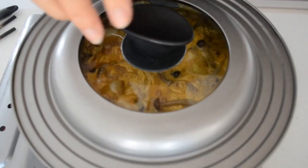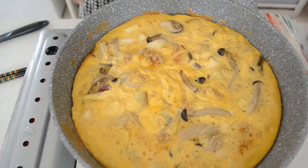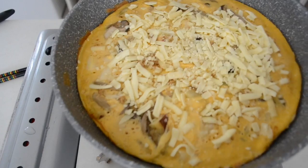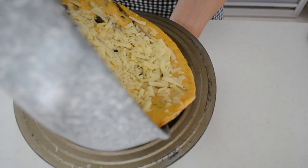Lower the heat and cover with the lid and cook 5 minutes or until 90% is cooked. Sprinkle shredded cheese if you want to make it richer. Cover with the lid again and cook until the cheese is melted, for a minute.